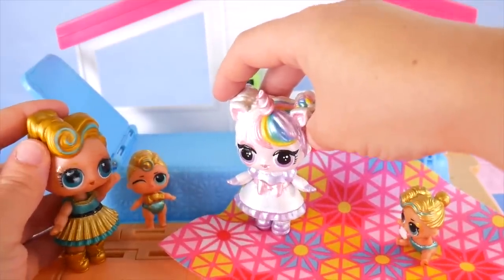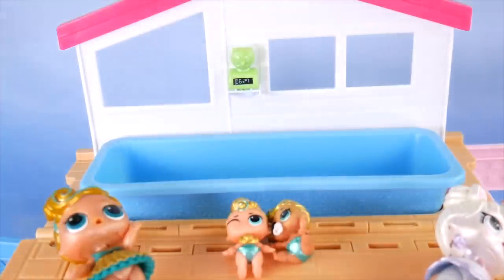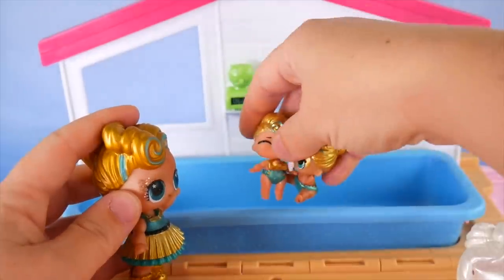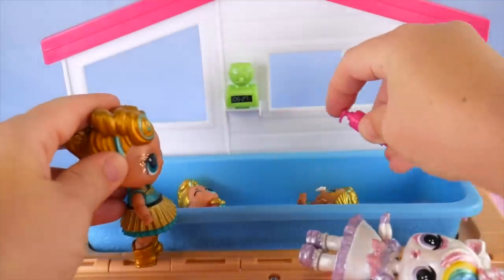What do you mean surprise? Yeah, just look. You lift it out, fold these in. Voila, a big old tub. This is perfect. In you go, you two. Whoa, big super tub. All right, splashing around and getting clean, please. I'll add some soap in there.